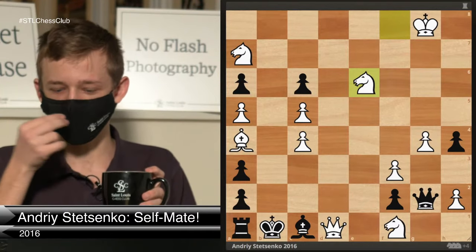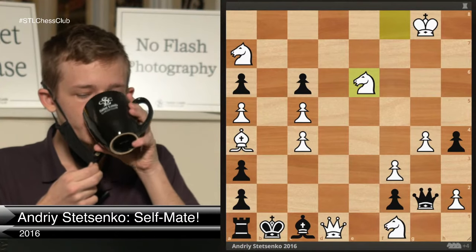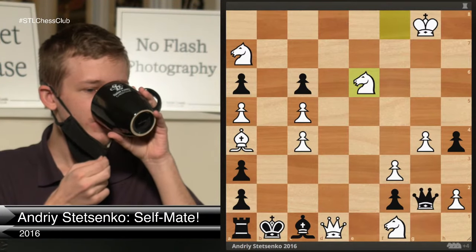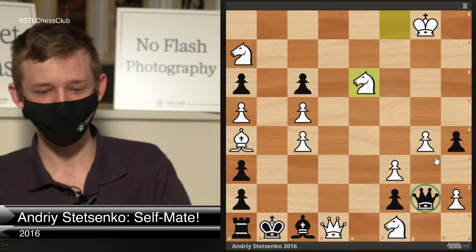So what might be useful for white? What might be useful here? Attacking the queen? Yeah, attacking the queen would be nice.